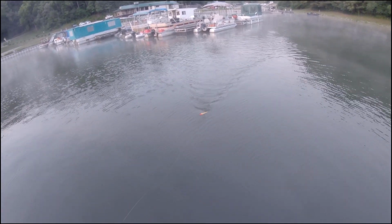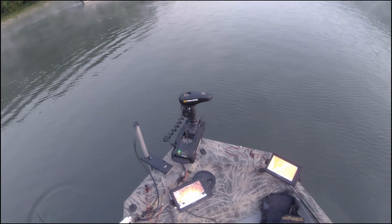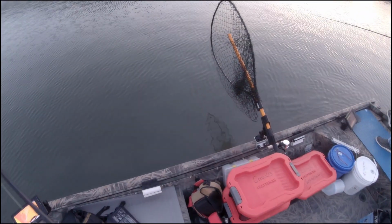Love starting off with topwater in the morning. And there's nothing better than a topwater bite. I do like this orange too. I need to get my glasses.